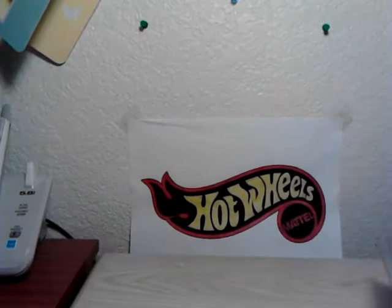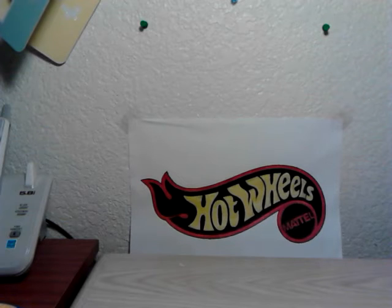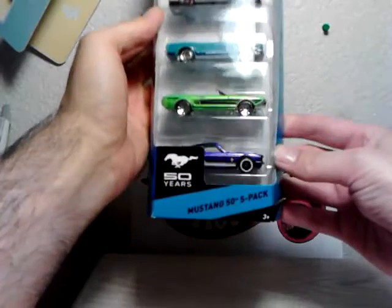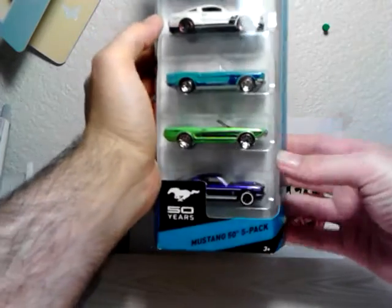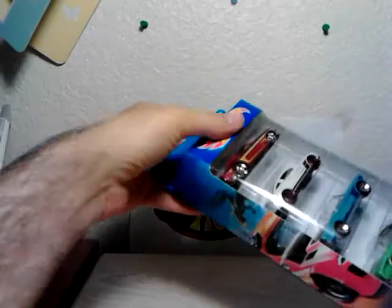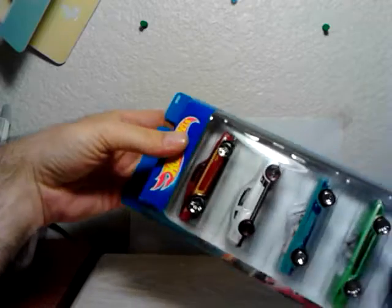And then stopped by Target because I got kind of lucky last time and I found this, another one of these. Now this one might be up for trade, so if anybody's interested, let me know. Maybe we can work something out.